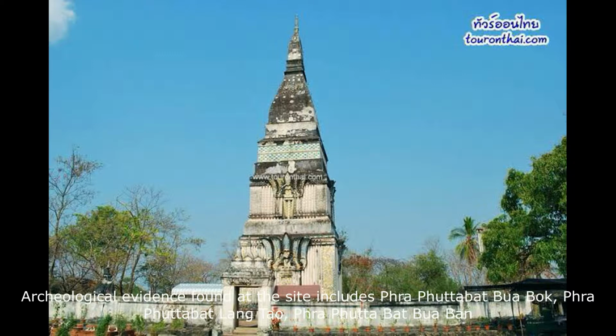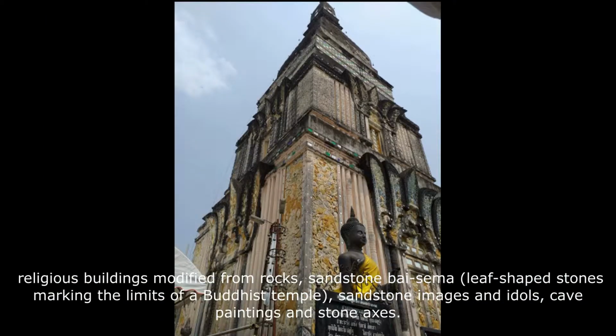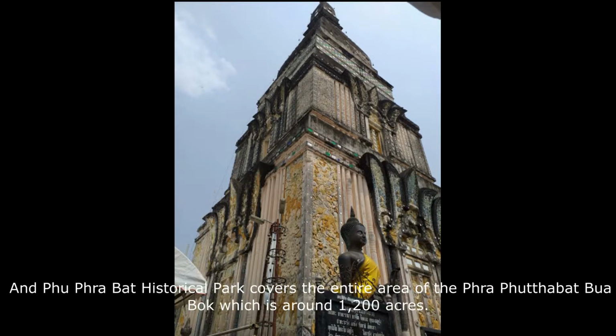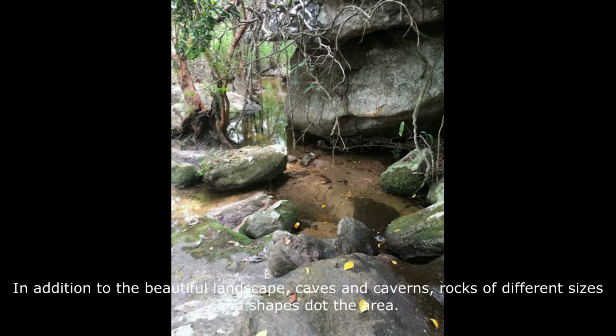Archaeological evidence found at the site includes religious buildings modified from rock, sandstone Sema, leaf-shaped stones marking the limits of a Buddhist temple, sandstone images and idols, cave paintings and stone axes. The historical park covers the entire area, which is around 1,200 acres. In addition to the beautiful landscape, caves and caverns, rocks of different sizes and shapes dot the area.